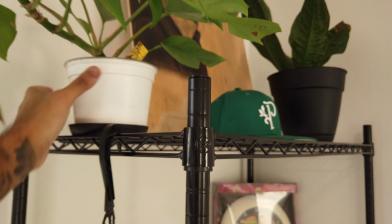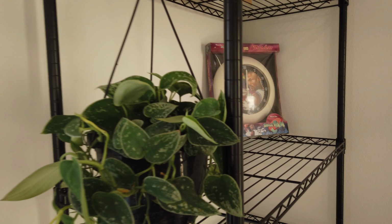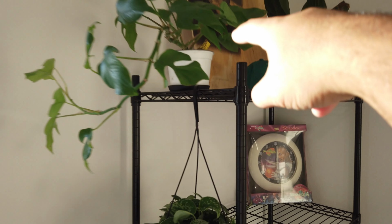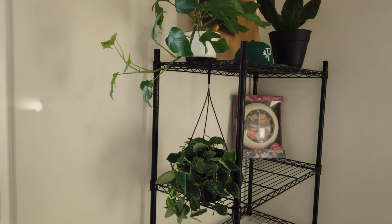And then you guys know already the mini Monstera, and introducing the new silver satin pothos we got from Home Depot. I'm not sure if I'm gonna keep them here yet, but it looks pretty cool. I was thinking maybe up there, and then move the mini Monstera closer to the wall, and then put the silver satin pothos next to it, but I kind of like him hanging, so we'll see. But that's what we got for now.